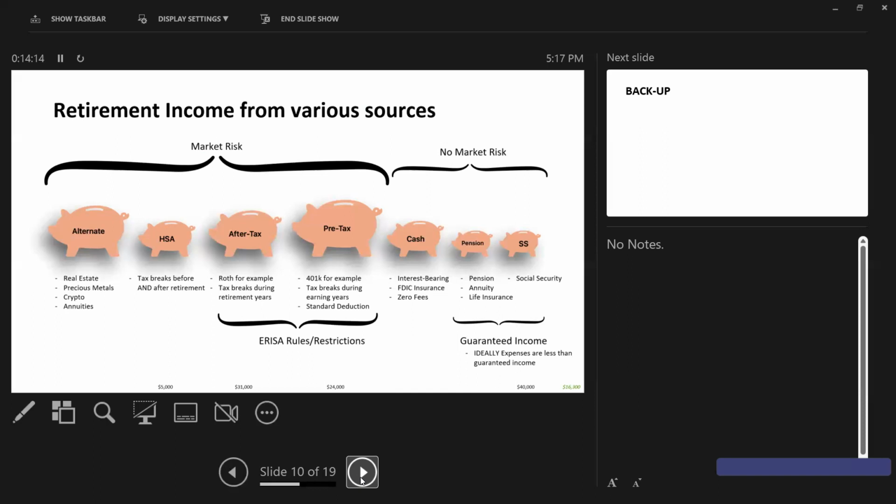Another attribute of this slide is I'm showing these at different sizes, and that's because you would want to custom design how much money you want in each of these particular types of savings vehicles to optimize that for your particular instance, whether you're married or not, whether you have kids or not, whether you're trying to leave a legacy or not, whether you're risk averse or not, things like that. All of those things factor in, and you design, hopefully with an advisor, how to optimize this situation.